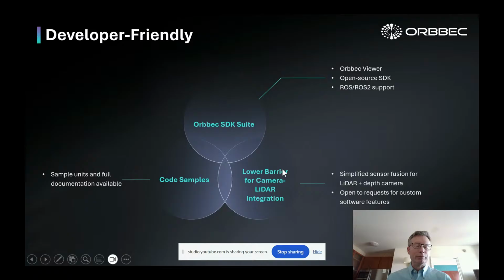And this really, we believe, lowers the barrier to do camera and LiDAR integration. A lot of times, particularly for mapping, you need to fuse data together between the depth cameras and the LiDARs. And by having a single SDK, that makes that process much easier.